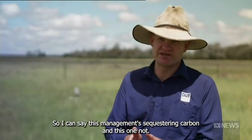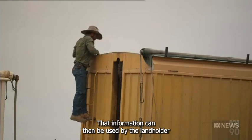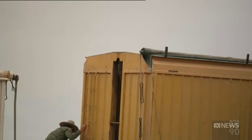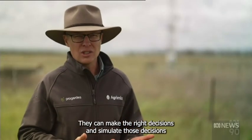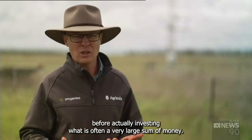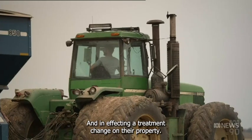So we can say this management's sequestering carbon and this one's not. That information can then be used by the landholder as a guide for managing the farm. They can make the right decisions and simulate those decisions before actually investing what is often a very large sum of money in effecting a treatment change on their property.